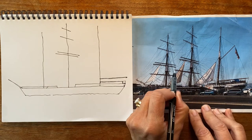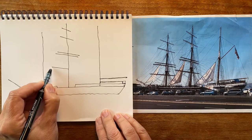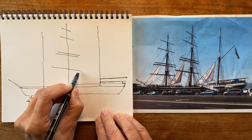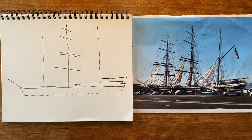Look at how close it gets to the other mast, though. So go ahead and draw that in. And then on the right-hand side, don't go too far with him. How's your Christmas tree look now? Looks like a Charlie Brown Christmas tree.